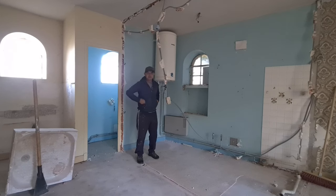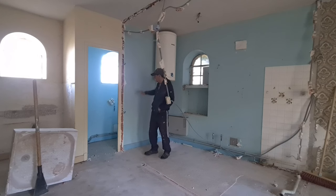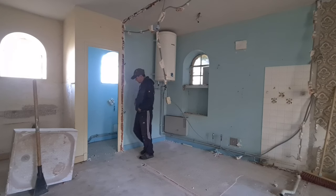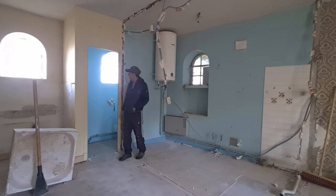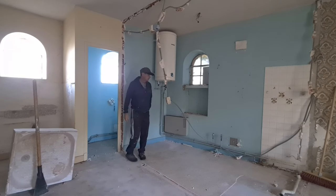Good morning, so I'm back in the Gite this morning, and my job list for today is to remove this wall that's currently dividing off the toilet area, and this wall here. This will all come out, but some electrics in there we need to be careful of.